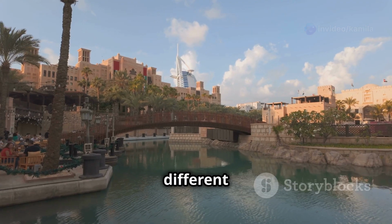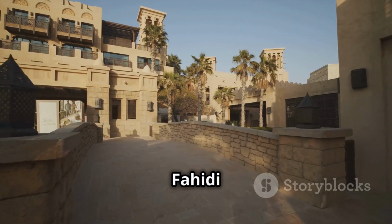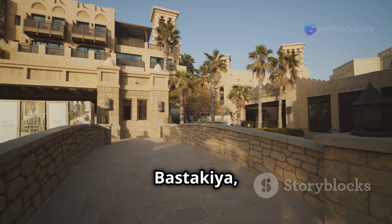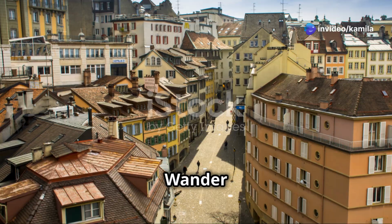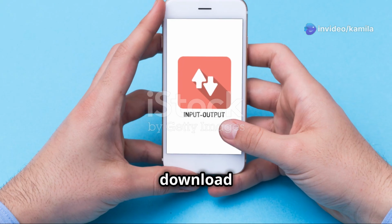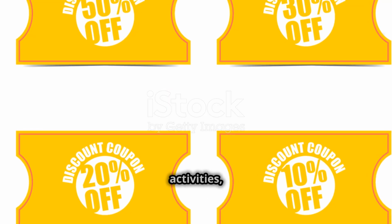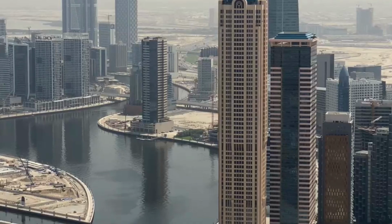Dubai has so many different cultures, and you can experience them by exploring the old neighborhoods. Al Fahidi Historical Neighborhood, also called Bastakia, is a must-see. Wander through the narrow streets and admire the old buildings. Bonus tip: download apps like The Entertainer or Groupon. They have great deals on food, activities, and attractions.